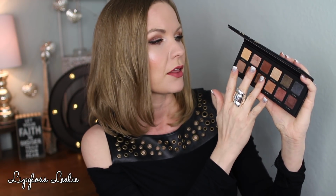Let me show you one of the mattes. The mattes are buttery and blendable. The shimmers are gorgeous and pigmented. These wear well, they're easy to blend. They are a soft formula, so they do get some kick up in the pan, and there is a little bit of fallout on the face, but it's not unmanageable. So that's going to be up to you, how you feel about that. That's not a make it or break it for me, but I am just so impressed by this.